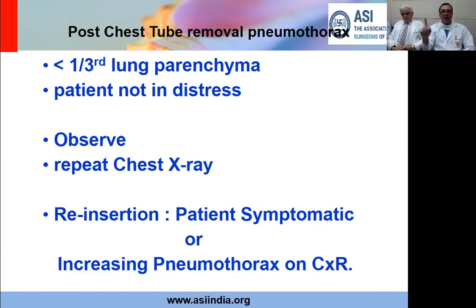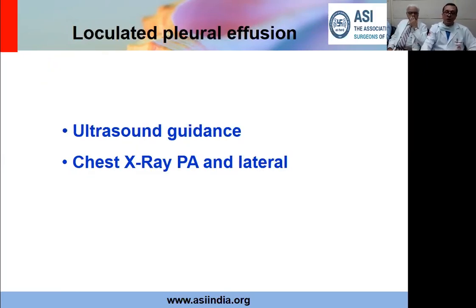But remember, any patient who becomes symptomatic, who's dyspneic after chest tube removal because of pneumothorax, or you do serial chest x-rays and you show that the pneumothorax is increasing, so it was one third, next day more than half of the lung, this patient definitely needs reinsertion of the chest tube.